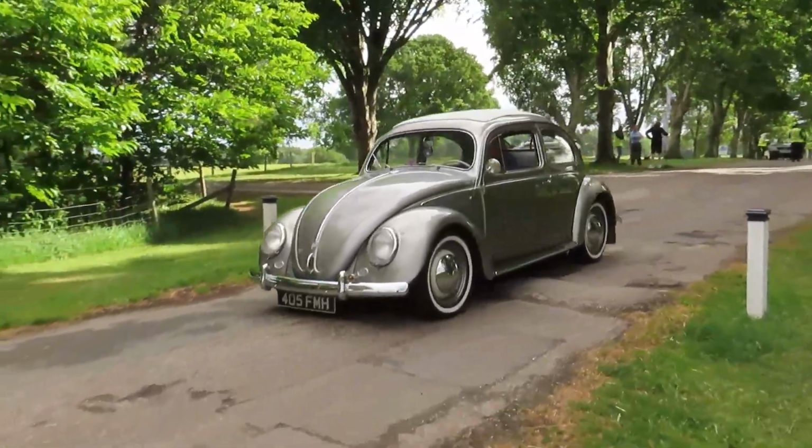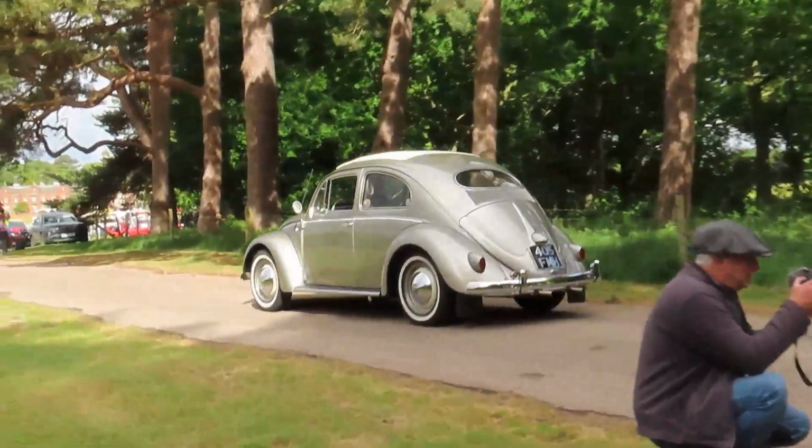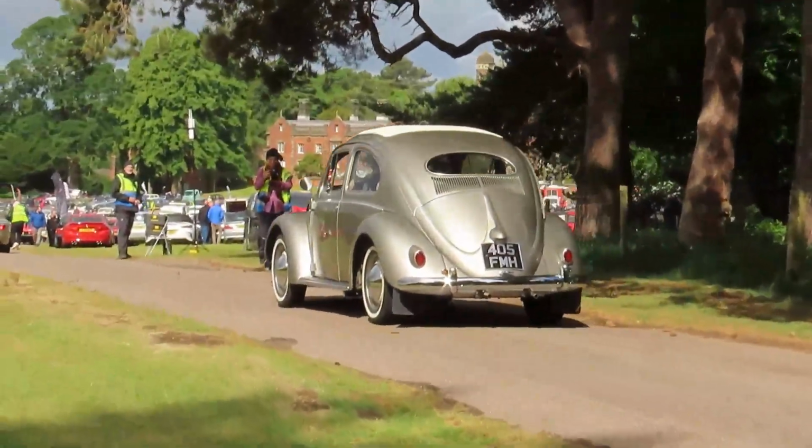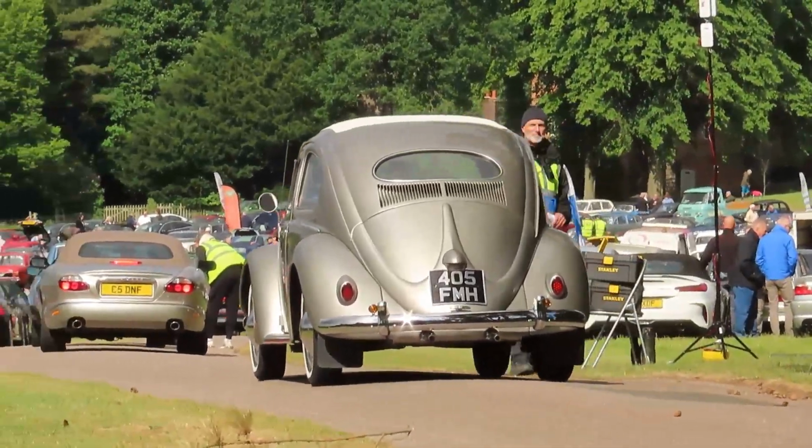Really divine early production Volkswagen Beetle there. That's probably a 1950s era car, and in that lovely bronzy colour. That's just beautiful, isn't it? That's so nice, really love that.